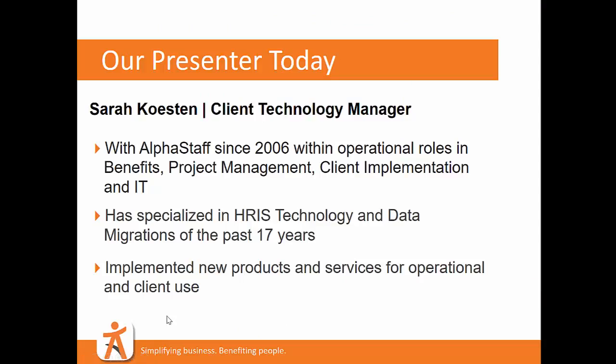My name is Sarah Costin. I've been here with AlphaStaff for about 11 years. I've worked in many of our operational departments, including benefits, project management, client implementation, and information technology. Today, I'm the Client Technology Manager, which is a group responsible for our client-facing technologies and how our clients interface with them. This is a new focus for us, and we're really hoping to engage with our clients and understand how you're using our systems, as well as researching new products and technologies for the future.